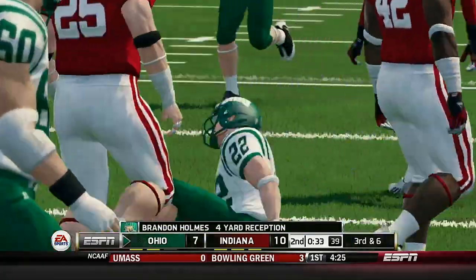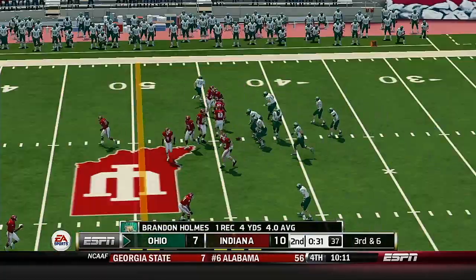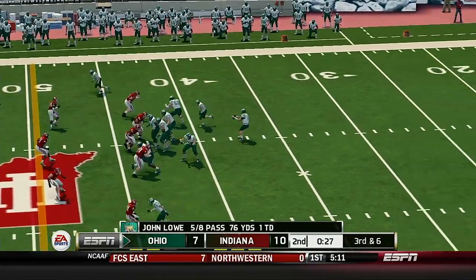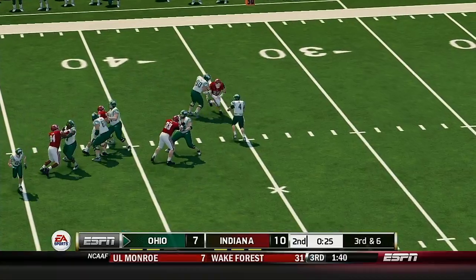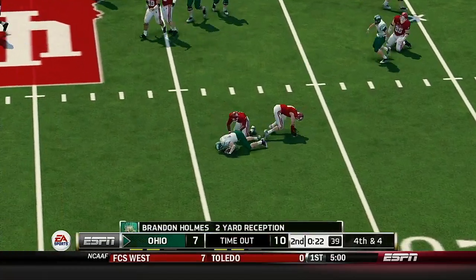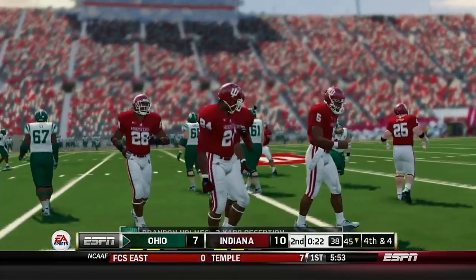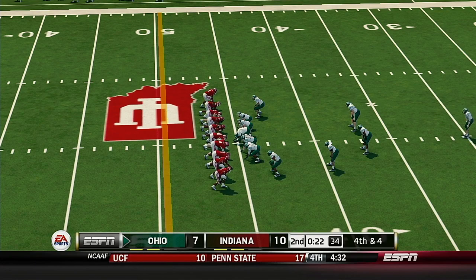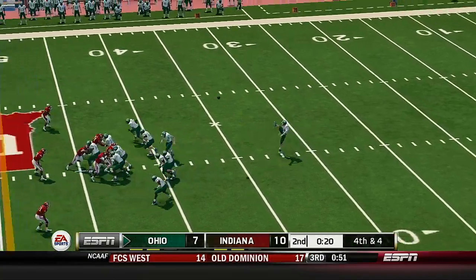Catches it, and he's punished. That'll bring up third and six. Makes the catch, and he's got nowhere to go. Well, that's one of those plays where the wide receiver is expected to make something happen after the reception, but the defense wasn't giving up anything. The punting team's got to give their kickers some time.